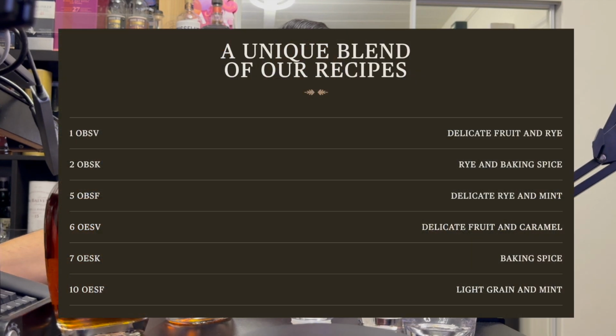So the Small Batch Select, the product that we have here, is a combination of OBSV, which is delicate fruit and rye, OBSK, which is rye and baking spice, OBSF, which is delicate and mint, OESV, which is delicate fruit and caramel, OESK, which is baking spice, and OESF, which is light grain and mint.